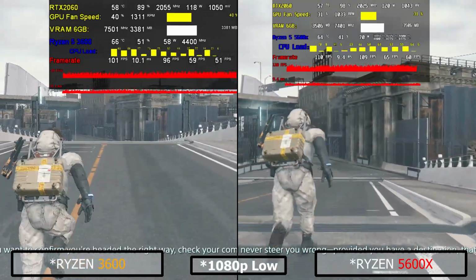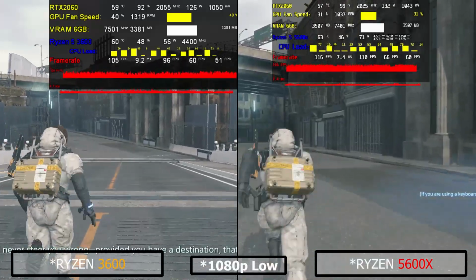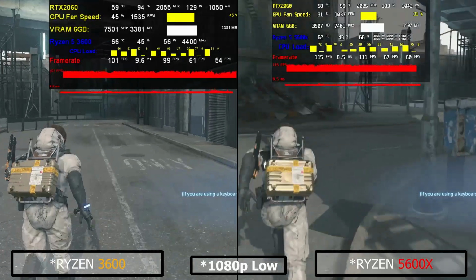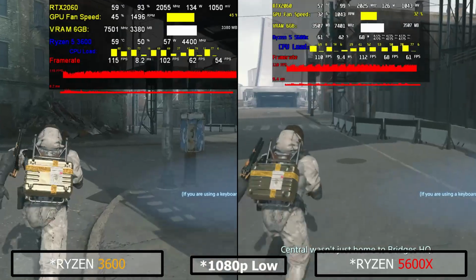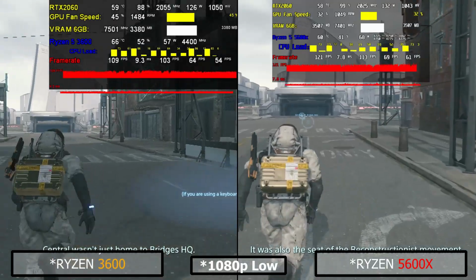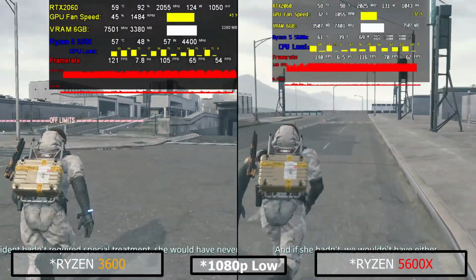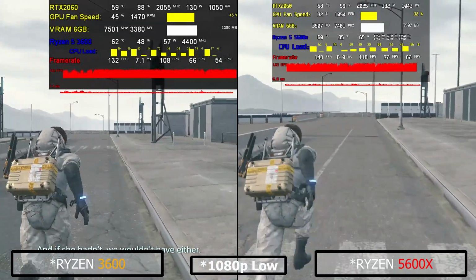Sam, if you want to confirm you're headed the right way, check your compass. It'll never steer you wrong. Provided you have a destination, that is. Central wasn't just home to Bridges HQ. It was also the seat of the Reconstructionist movement. If the president hadn't required special treatment, she would have never left. And if she hadn't, we wouldn't have either.